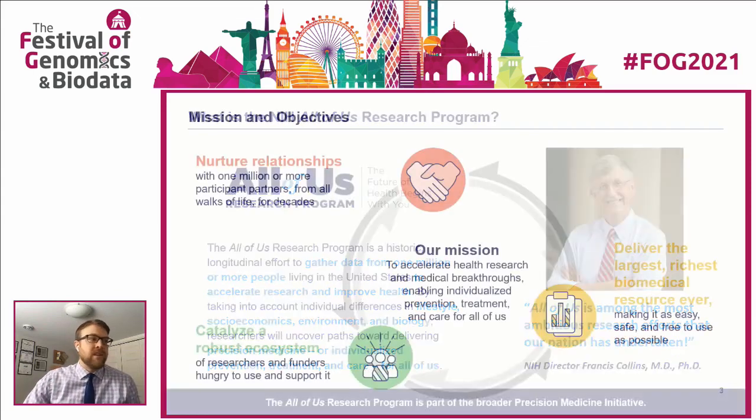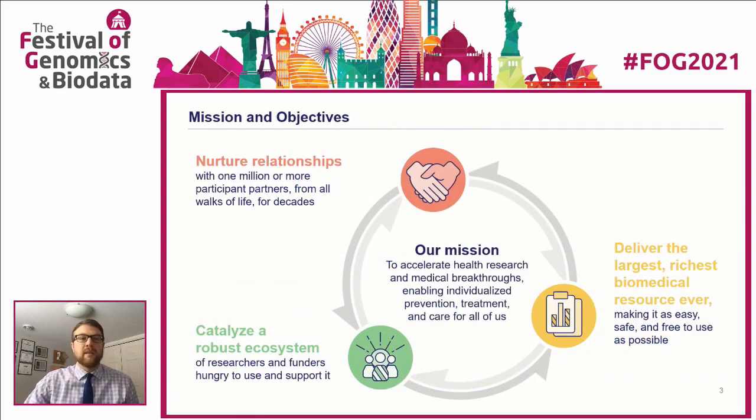If we take a look at the next set of slides, where we talk about the objectives and the missions, and also some of the core values of the program, again, it really resonates as a citizen and someone who benefits from a great healthcare system, and trying to address some of the inadequacies that we have today. I truly believe that this program is one of the key foundational components to get us there. So as we look at it in the middle, the mission is to accelerate health research and medical breakthroughs, which will enable individualized medicine. So how do we do that?